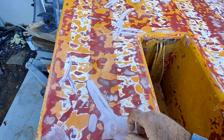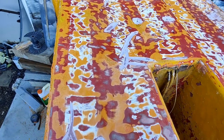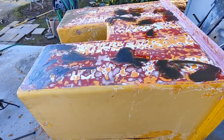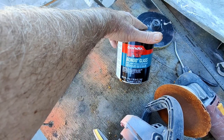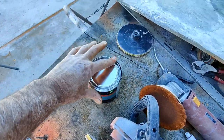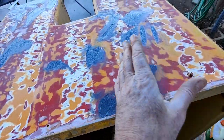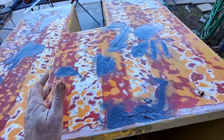But anyway, we'll start grinding these down. I'll get some filler, shove it on here, see what happens. All right, so that's what that looked like. I put in the short strand, which is similar to the kitty hair Bondo glass. I guess they have one that's even finer than this, but this will work. It doesn't matter. This will reinforce it a little bit, gives you some fiberglass reinforcement so the cracks won't come back quite as quick.